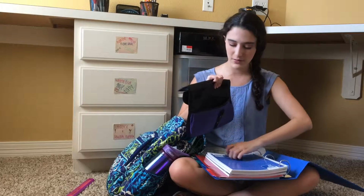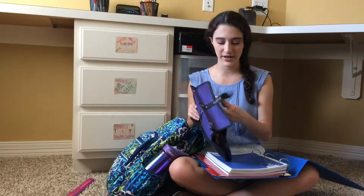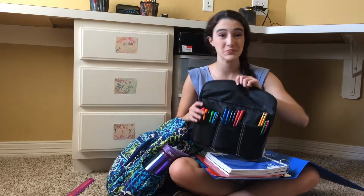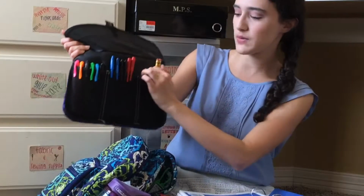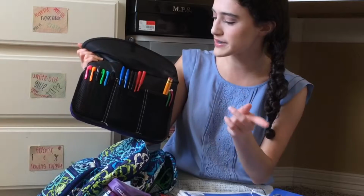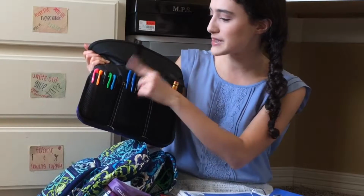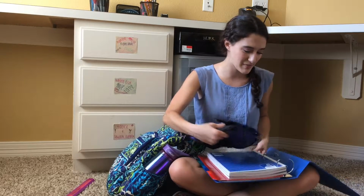And then the reason why I love this pencil case so much is because I'm a neat freak, and just shoving everything in a pencil case, not for me. But they have like these little sections. So in this first section, I just have 2 number 2 pencils, mechanical pencils. Then I have red pens, black pens, blue pens, and highlighters. So that's what's in my pencil case, pretty much.